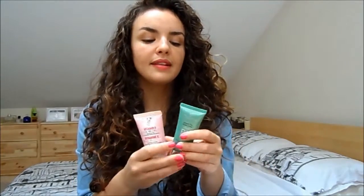The Jinvara one, as I said, is more of a traditional BB cream. This one is more, it's kind of more whitening and it just doesn't sit as nicely on the skin for some reason. The shade of it's very strange. I have had a couple of these types of BB creams as well and I gave them all away to friends because they just didn't sit well on my skin.